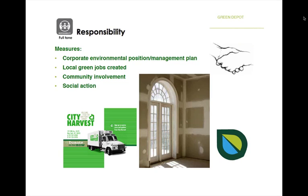Responsibility. So responsibility, you've heard about corporate social responsibility, CSR, corporate responsibility reports, etc. So what it measures is the corporate environmental position or management plan. Whether local green jobs are created, is there community involvement and or social action? And I would add to this what the corporate environmental position can also include is how do they treat their workers? So it's not the environment, but it's the human side of it.